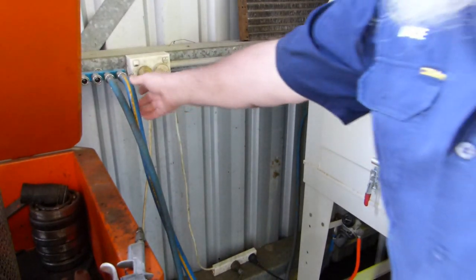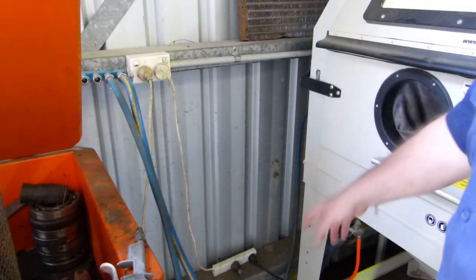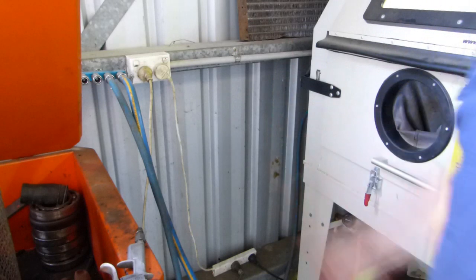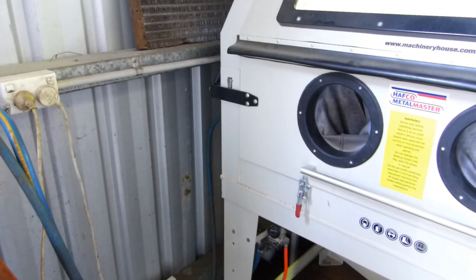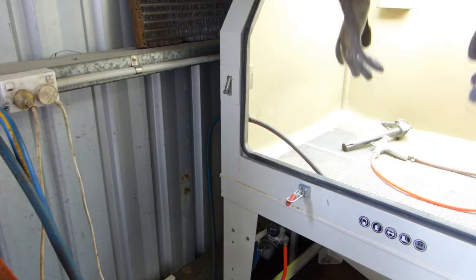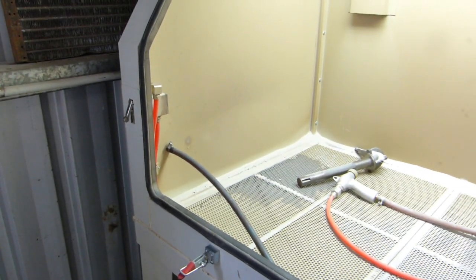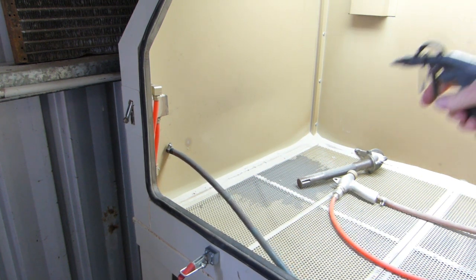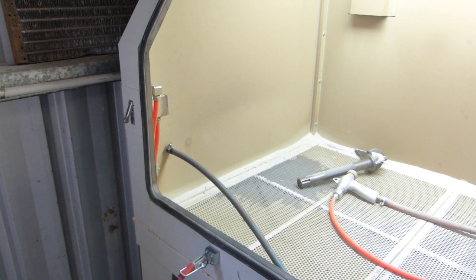And at the moment we have the manifold there, so that will be restricting air, and these two hoses go into the bead blast cabinet, where I have inch polythene pipe for air lines just sitting up in there. So the idea will be to run that straight into the blast cabinet. Then what I've done with the cabinet here, as you can see the line coming through the wall there, that gives us an air nozzle in there to blow things off.